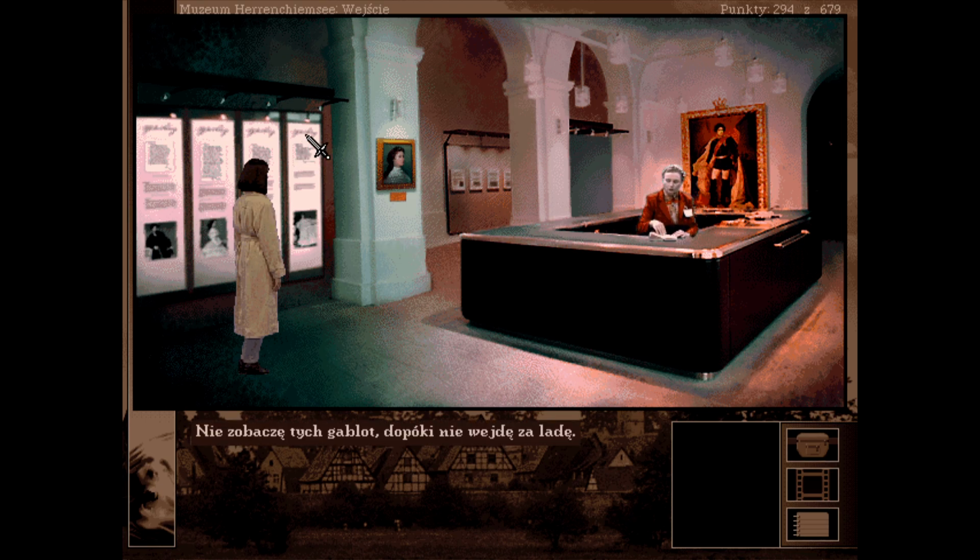Can't see the displays until I've gotten past the counter.